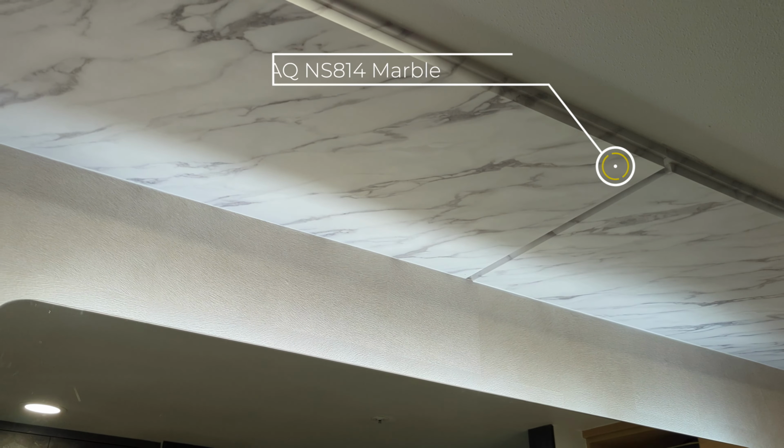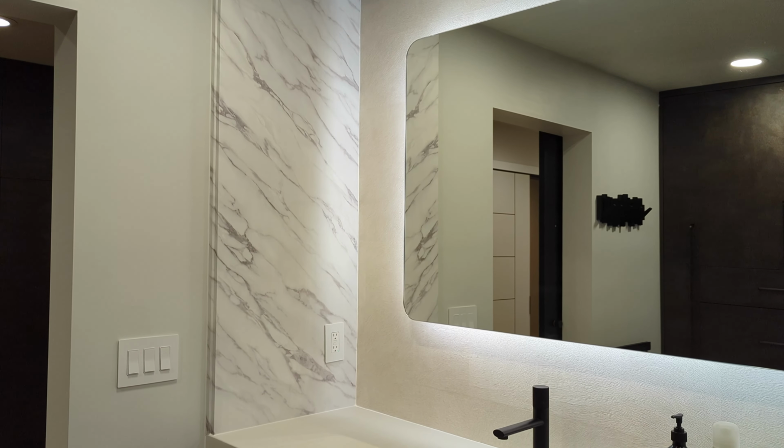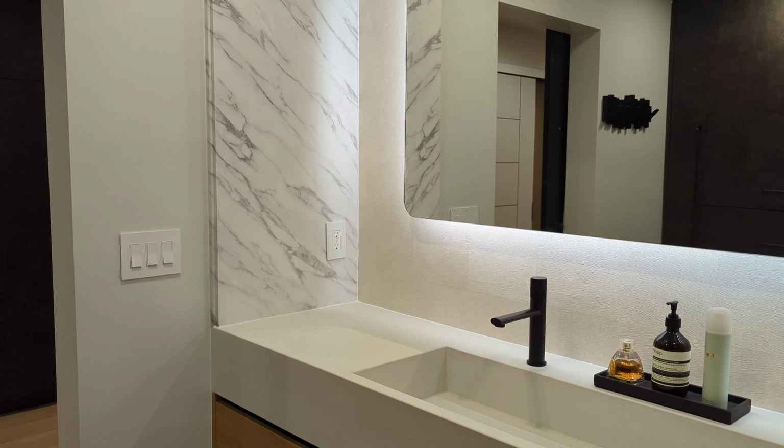Don't be afraid about durability. With proper care, the film can last for 15+ years.